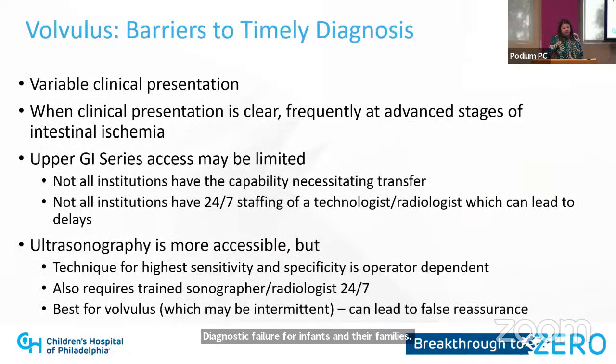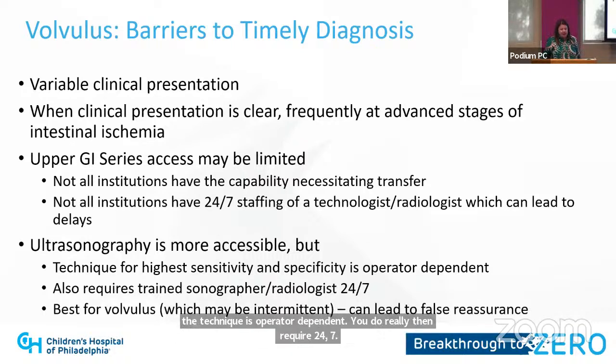And why are there barriers to timely diagnosis? Well, there's a variable clinical presentation. And when the clinical presentation is clear, it's frequently already at advanced stages of intestinal ischemia. Access to upper GI may be limited. We get patients transferred in because they don't actually have access to an upper GI at all. Or there may not be 24/7 staffing of a technologist or a radiologist, so that can lead to delays, for example. And so ultrasonography may be more accessible. You may have an ultrasonographer there 24/7, but the technique is operator dependent. You do really then require 24/7 trained technologist, radiologist, and again, it's best for volvulus.